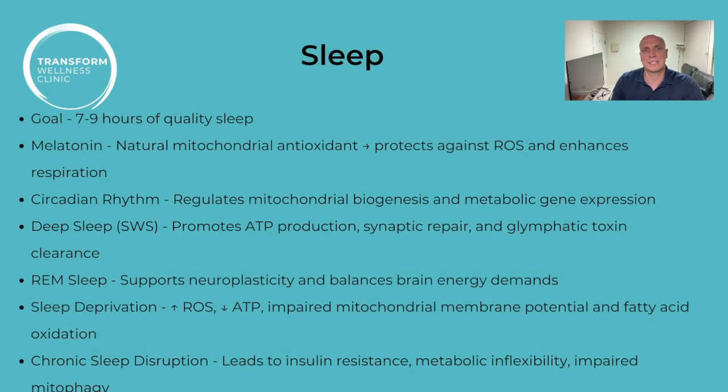Sleep's important. You want to get 7 to 9 hours of good quality sleep. Melatonin is high when we're in the evening time to help us sleep. And it's also a natural mitochondrial antioxidant. So if we're stressed, we're making less melatonin, not sleeping. We're not using our body's ability to use melatonin effectively. Circadian rhythm regulates mitochondrial biogenesis. So if people have really messed up sleep cycles, it causes issues with mitochondria.